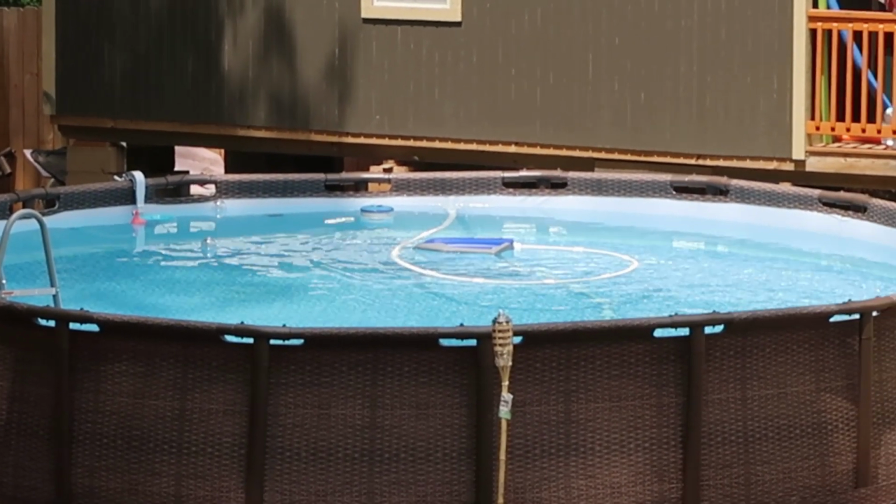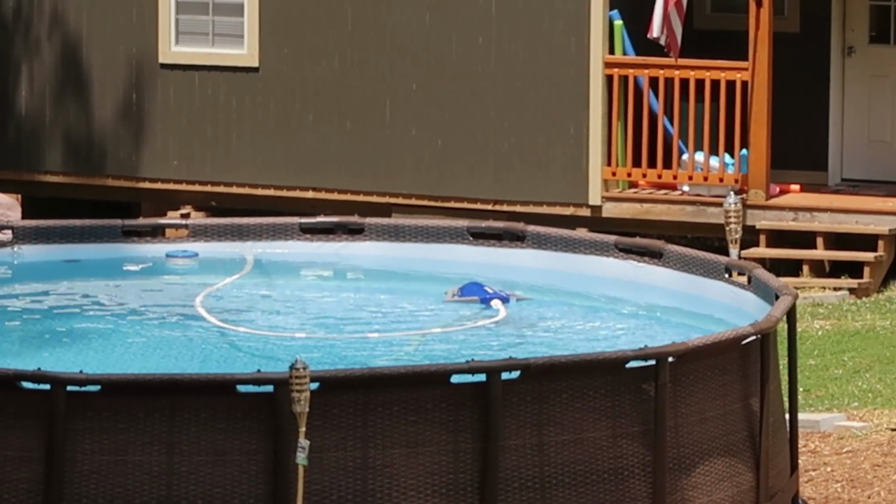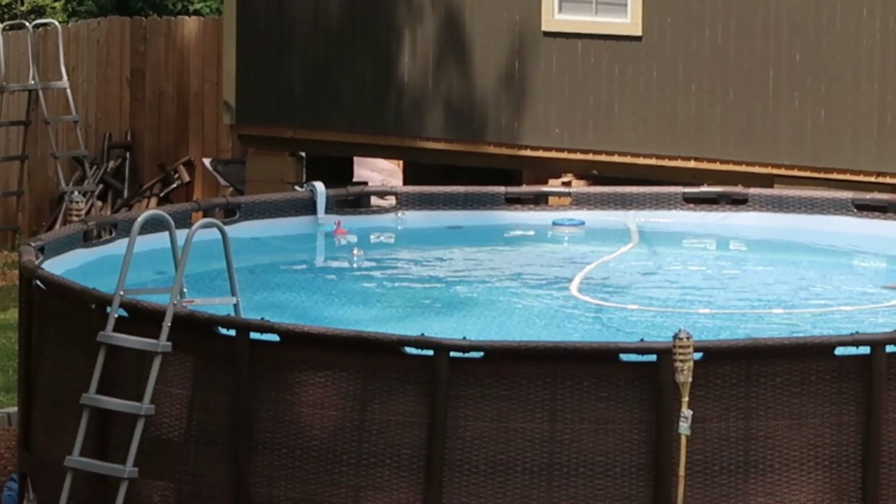It's already sucked up almost all the stuff that was floating on the bottom of the pool. That thing's excellent. Let that thing run all day. No problem at all.